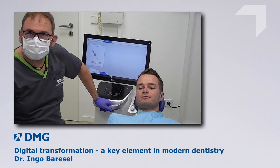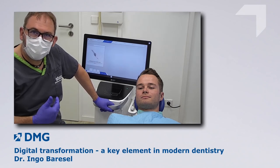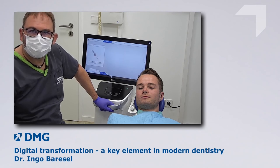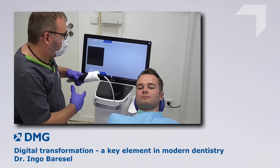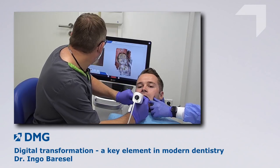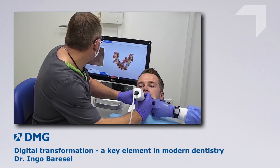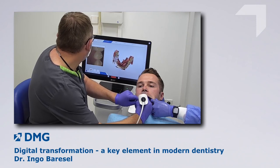So welcome back. And as I promised, we will now make a real scan on a real patient from the upper, the lower. We are taking the bite and then we have an STL data which we can import to the Dentamal Connect software. So first of all, we start with scanning the lower arch. Okay, we place the scanner and then we scan, first of all, the occlusal surface. We rotate to the lingual surface and then afterwards we scan the buccal surface.